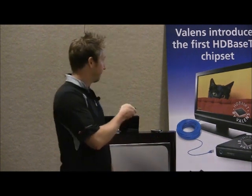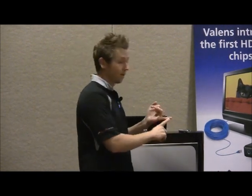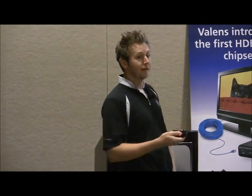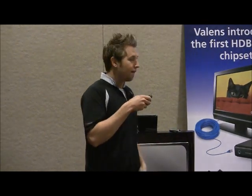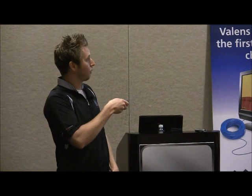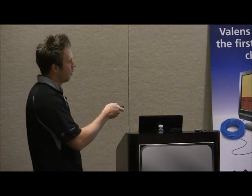So there are some things that do affect bandwidth, and there are these four things here: resolution, frame rate, color depth, and whether or not you're sending 3D. The problem mainly is that if you have a product that has a certain bandwidth limitation and the requirement exceeds that limitation, then you're not going to get an image on the other side. So for example, maybe you have a product that supports 1.65 gigabits per second.